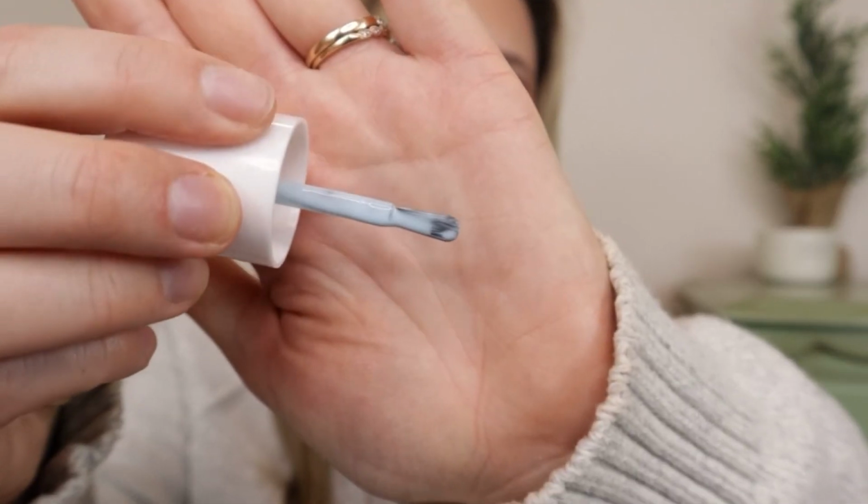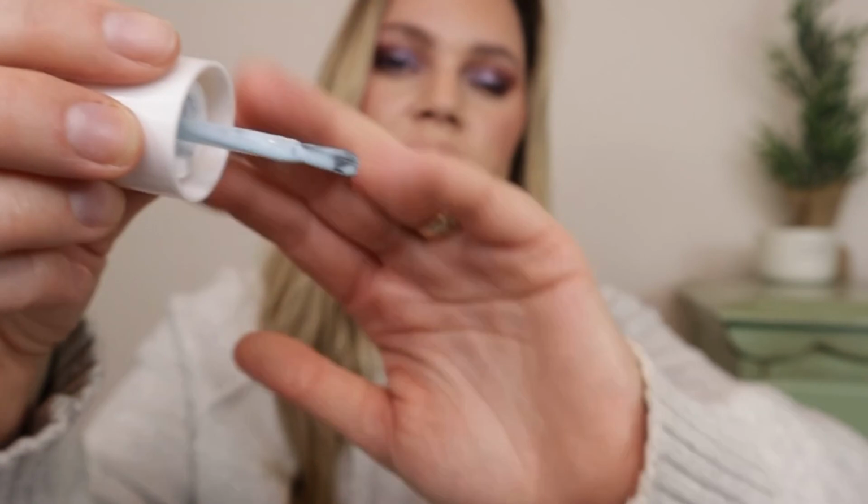But I also love the shape of their painting brush. I feel like this rounded tip here really helps me get into the edge of my nail and the cuticle without being jagged. I recently painted my nails with OPI, and it's a lot skinnier square brush, and I find this to be a lot more user-friendly, and I get a better, cleaner nail with this brush from Olive & June. And then a couple coats to talk about.